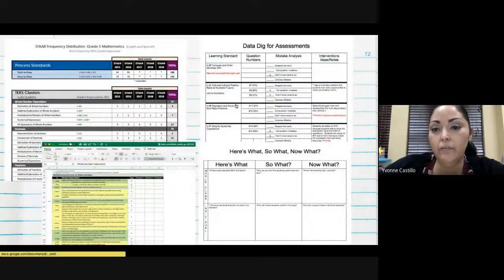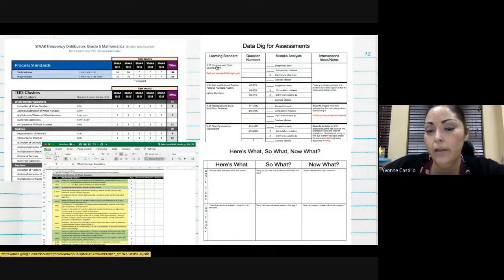So just to kind of go back, we do a data dig. That's kind of what our sheet looks like. We look at those standards. We analyze the test and the kids' actual test. We usually have the teachers bring a test where the students scored a little bit higher in the middle and students who scored on the lower end, and then we start analyzing those mistakes, and we can then make good decisions and good observations about what the kids are doing. And so after that, we make a plan. What are we going to do now?